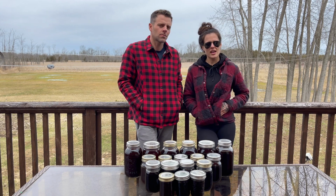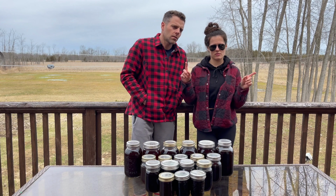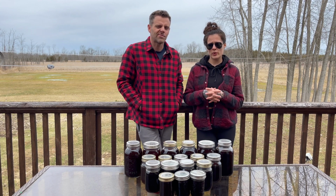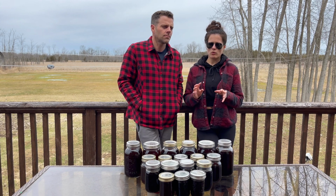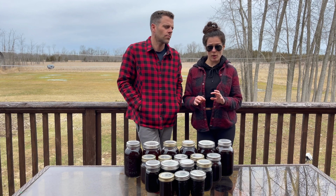Probably about a week. And there were a few days that were really windy and Jeff had to construct this weird roofing concoction thing to keep the flames under control. Still, with the wind blowing the flame all over the place, it was really hard to keep a steady boil. If you're only doing maybe one or two trees, you're only hoping for a couple liters of syrup, propane is probably okay. It's probably a good way to go.